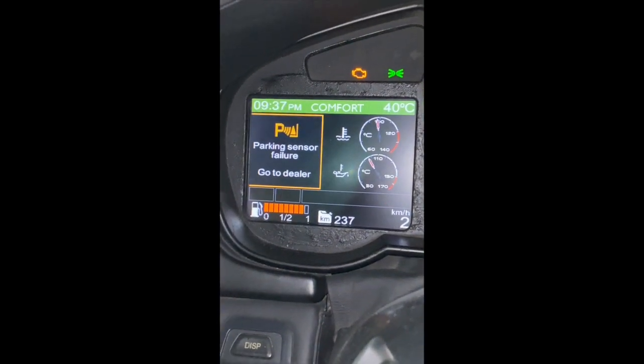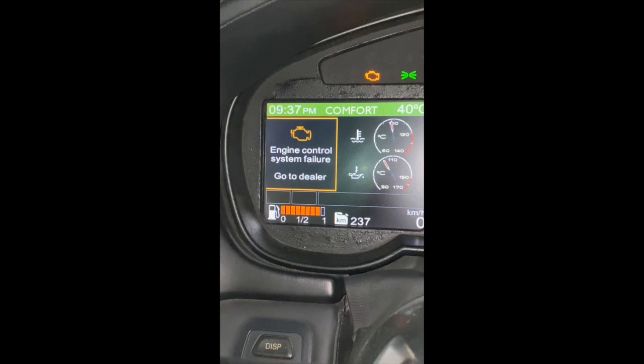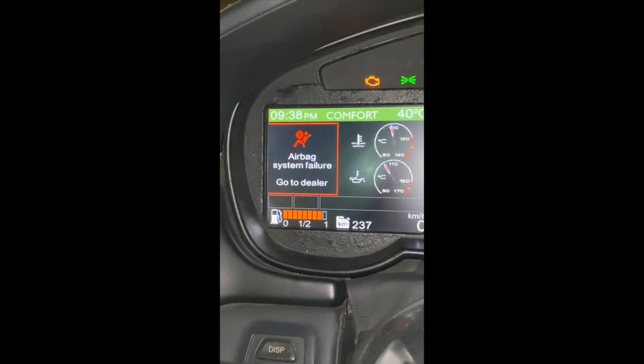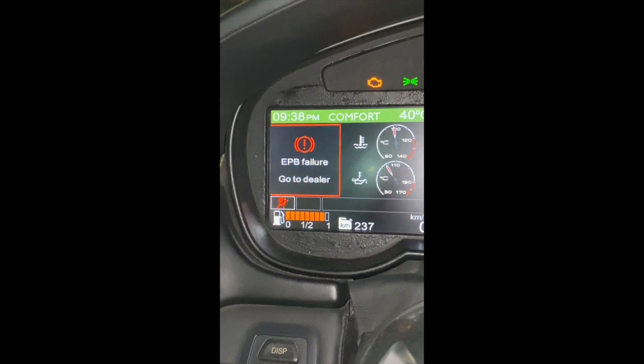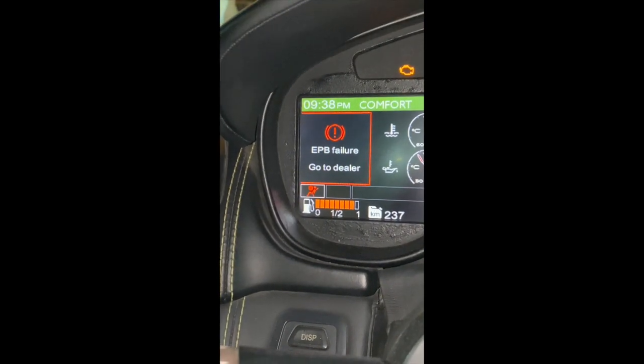There was a whole load of other things. Engine control, the check engine light is on, the airbag light is on. So there's a lot of things that needed sorting out, but what's a good car without a few problems? That's what makes it all interesting. And then in the wheel well, the liner had kind of disintegrated or something, and that needed changing as well. So I thought about it for a while.